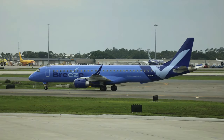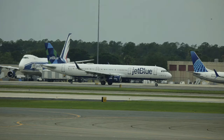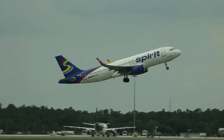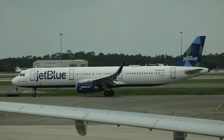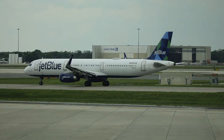There's a good shot of that Breeze looking good. One of these might have been Fayetteville or equivalent. There's a JetBlue Airbus A321 with the Prism tail. Finally glad to see JetBlue. And another United 737. Spirit Airbus A320 looking pretty solid. And there's that JetBlue.